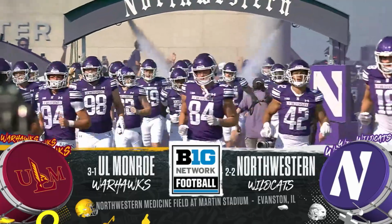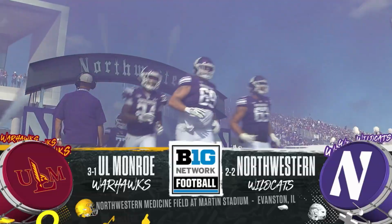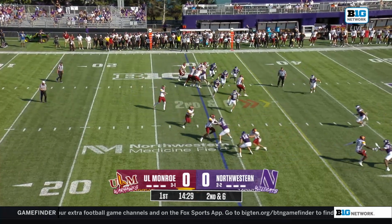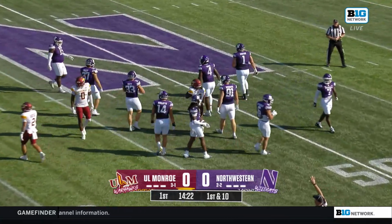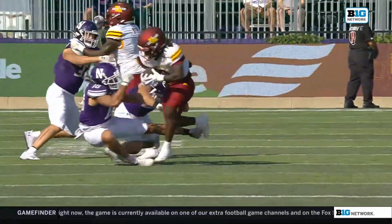And now the Wildcats facing a program on the rise out of the Sun Belt, Louisiana-Monroe. There, motion to the side. Pitch it to him, McReynolds. Hard to find sometimes at 5'7", and running with some force for a first down near the 45. McReynolds not a big guy, but he's built low to the ground.